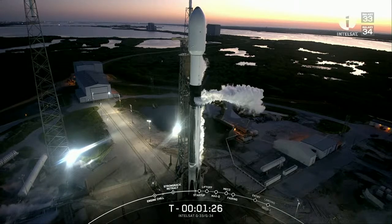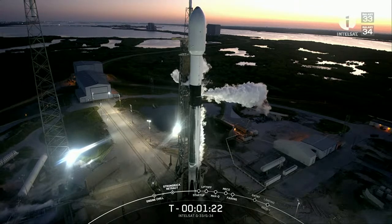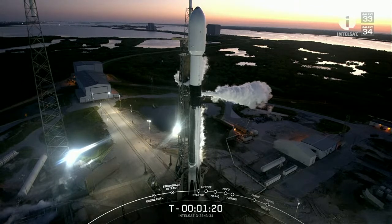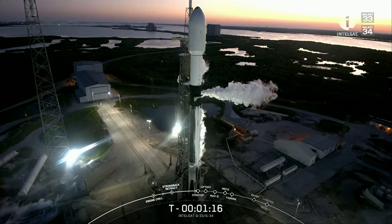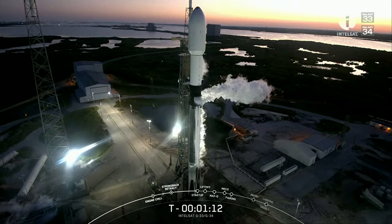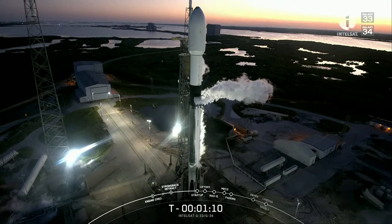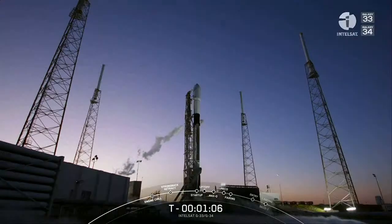Weather is still looking good for T0, and the range is green for launch. With that, we are proceeding into just the last minute of the terminal count. We are coming up on Falcon 9 in startup. Again, that is where the internal flight computers take over the launch countdown. And the first and second stage will also begin to pressurize for launch.